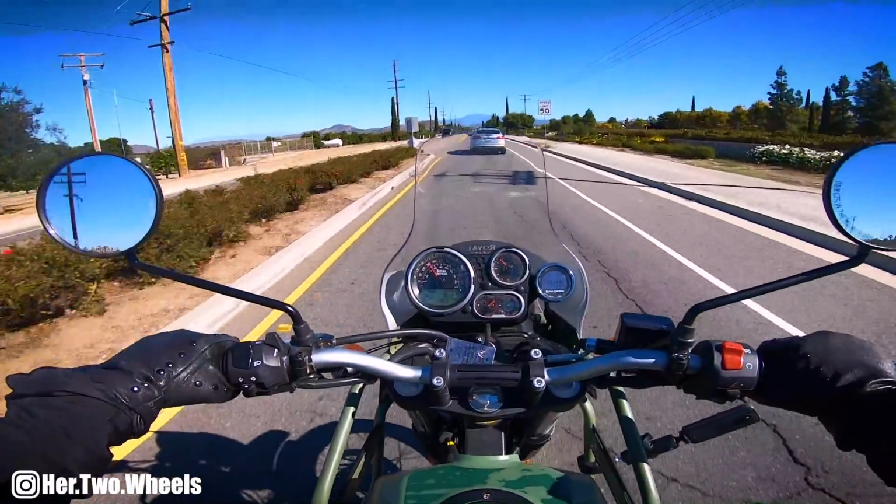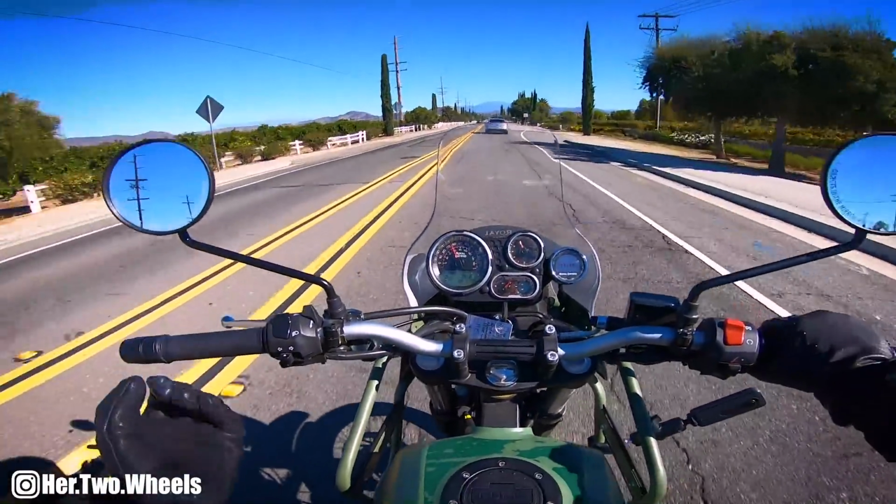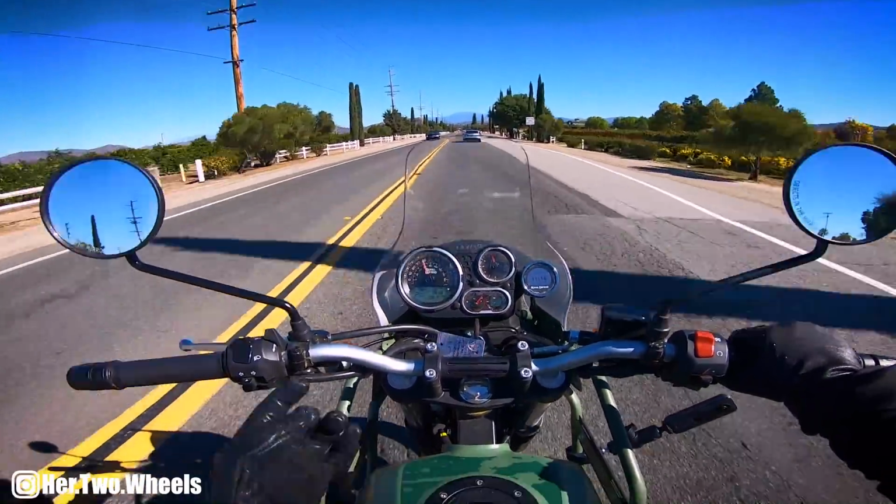The one thing that was incredibly shocking to me when I first hopped on this motorcycle was just how narrow the handlebars felt. They're so small. Like physically, the diameter of these bars are so small.